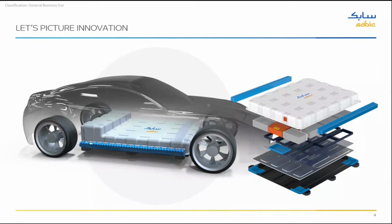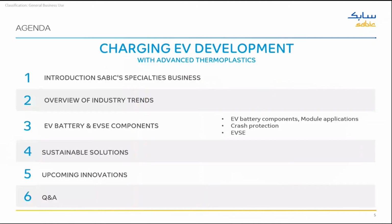The EV battery brings along several new and interesting challenges for us as material innovators. Complex electrical systems are replacing traditional fuel tanks at an ever-increasing rate, demanding materials that are safe and with the proper functional performance.